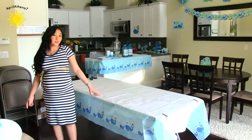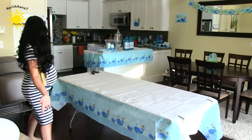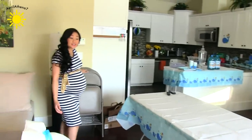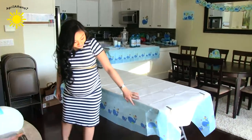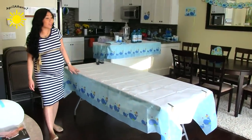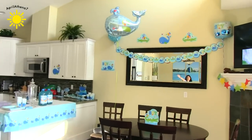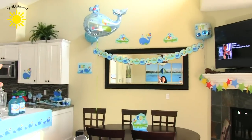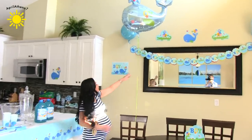We bought this table on Amazon. It's like those fold up tables. And then we also bought these chairs for our guests to sit on. We haven't put that out yet, but we got this from Party City and it goes with the whole whale theme. And then we also have more whale decor throughout our house. More balloons, a big old whale balloon. This is my favorite one.